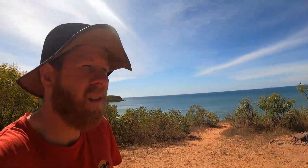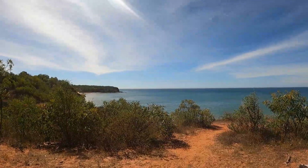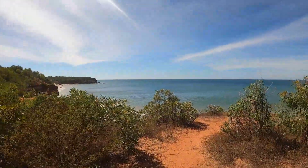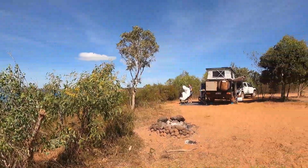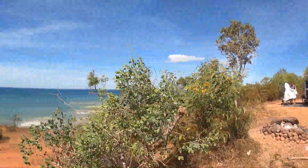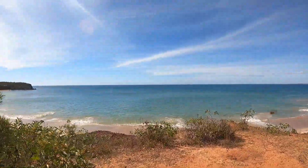Well, this might take the cake for the best campsite view we've ever had. Absolutely insane. I haven't heard from Daniel and Kate and Mum. Hopefully they're Mum and Dad. Hopefully they're still making their way in slowly. So we've just sort of temporarily set up so Cooper can have a sleep. And this is the view.